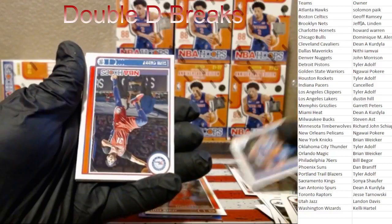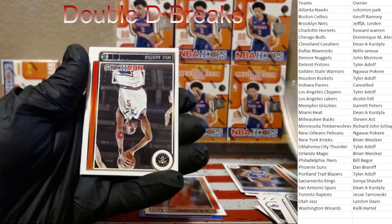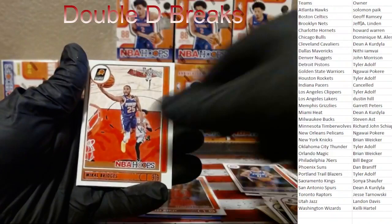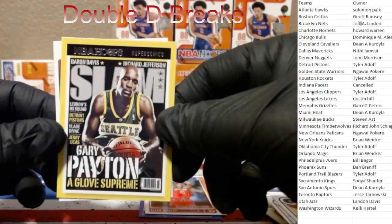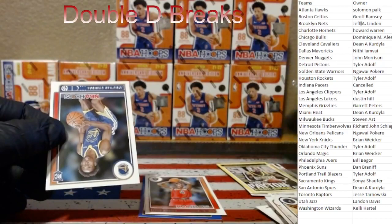Seth, James Wiseman, Bill Barton, Bridges, Jaden McDaniels. There's our first slam. We didn't even get a slam in the first one, did we? Gary Payton, is that for the Thunder? Since he's for Seattle, Gary Payton for the Thunder.